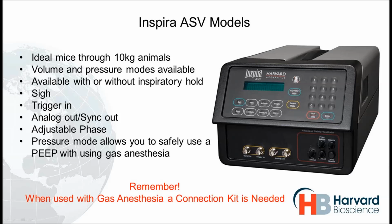You also may have to adjust the phase, so you may need a longer inhale or a longer exhale. The animal changes throughout the course of the experiment. Resistance goes up, things don't work as well at the end of your experiment as they did at the beginning. So being able to adjust the phase is very important. This particular model, the pressure model, actually allows you to safely scavenge a PEEP. I haven't defined a PEEP. So a PEEP is a positive end expiratory pressure. And this is a little bit of residual pressure in the animal's lungs. So when you're pushing air into the lungs, you don't want to pull all that air completely out. Otherwise, you're going to end up bruising the lungs on every breath. So a PEEP just allows a little bit of extra pressure.